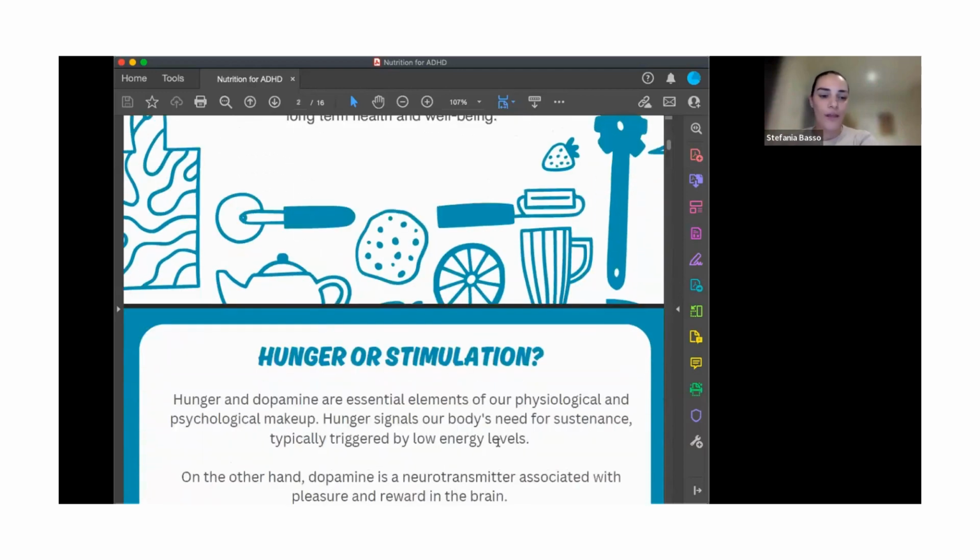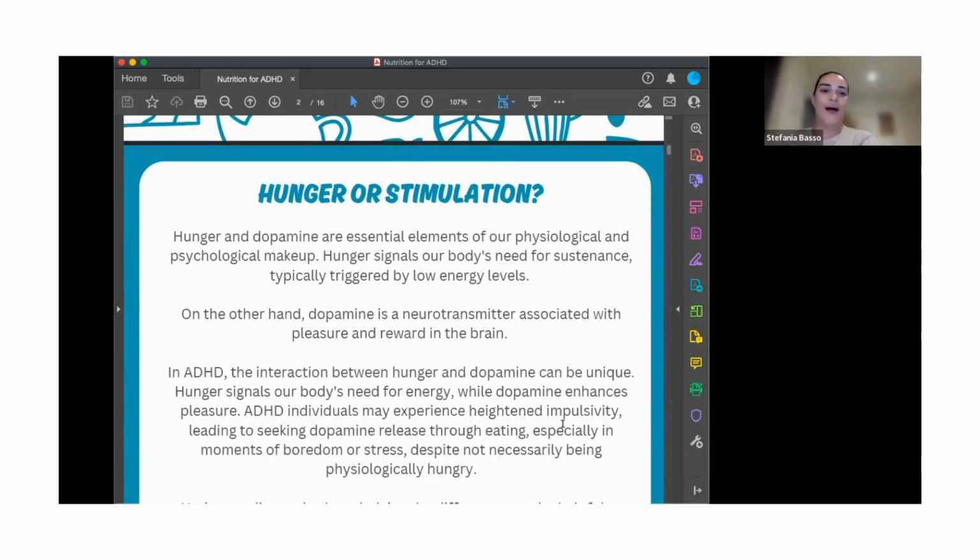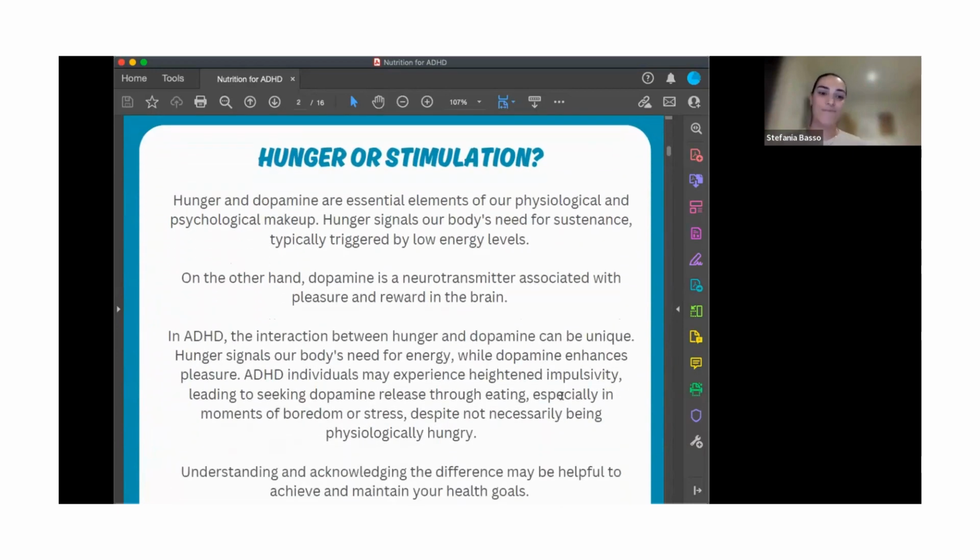But it's just more of an overarching view. So we find that impulsivity has a lot to do with the brain's chemistry. I'll read off what I've written here, and then I'll follow on with a little bit more information. Basically, hunger and dopamine are essential elements of our physiological and psychological makeup. Hunger signals our body's need for sustenance, and it's usually triggered by low energy levels. On the other hand, dopamine is a neurotransmitter associated with pleasure and reward in the brain.